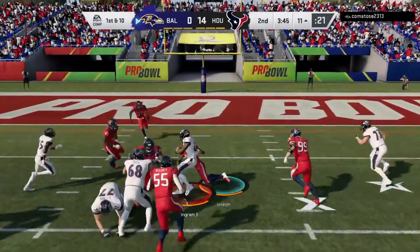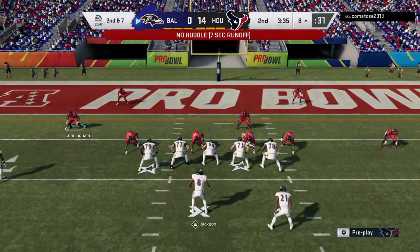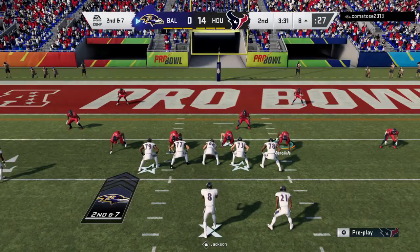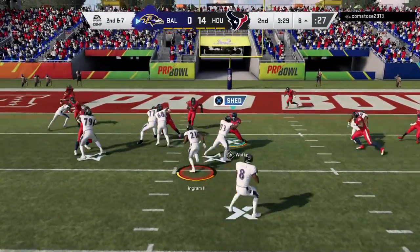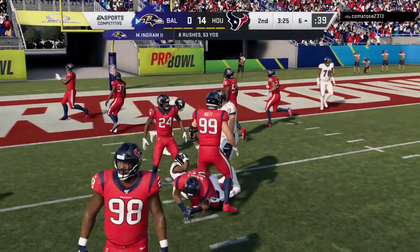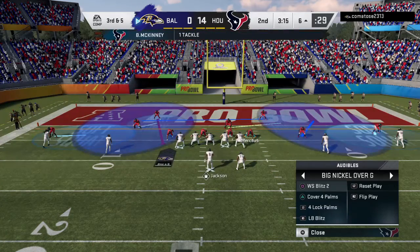From the gun, it's a run for Ingram. And he'll take this one inside the 10 down to the 8. Give him 3 on first down. It'll set up a second and 7. Out of the gun, they give to Ingram. And he'll be stopped just outside the 5 at the 6. Just a couple on the pickup there, and now it's third down.